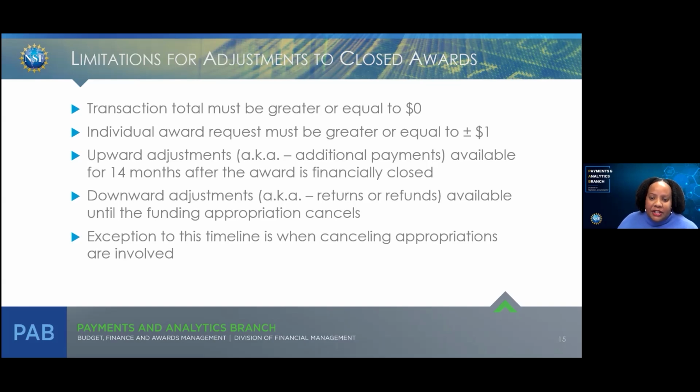Furthermore, there are additional restrictions enforced by our system. Adjustments against a closed award must be greater than or equal to plus or minus $1. Upward adjustments via ACMS, which are also known as additional payments, are available 14 months after the award is financially closed, or in some cases, a shorter period if the funding appropriation cancels prior to the end of the 14-month period.